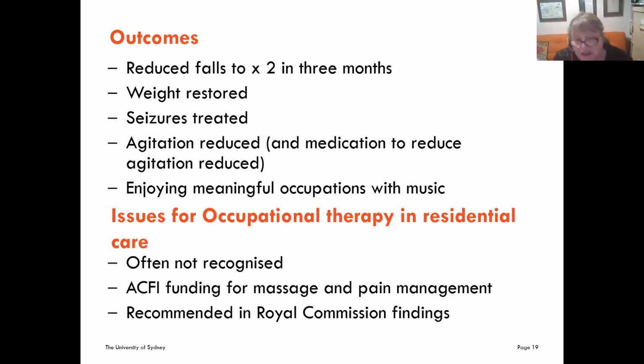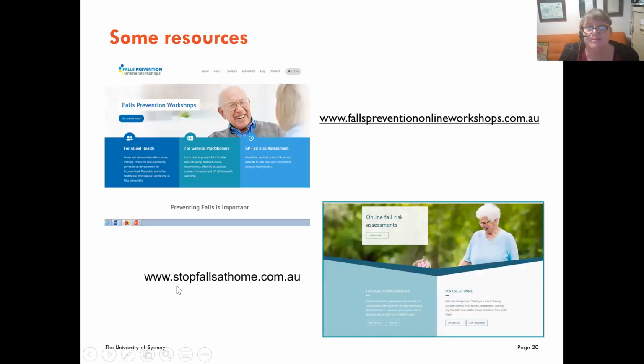So there are a few issues for occupational therapy in residential care. First of all, it's often not recognised. And I think you can see there are some major issues for someone like Elsie in terms of their person, their environment and their occupations. The past ACFI funding for massage and pain management was basically the only way that occupational therapists could be funded to do work in residential care. And of course, that's very limited and isn't really occupational therapy anyway. And all the recommendations in the Royal Commission findings have encouraged the use of different allied health professions in that setting. So there are some issues there, but that's a work in progress, I think, for occupational therapy.